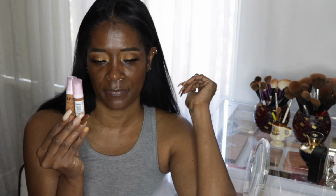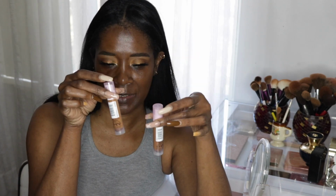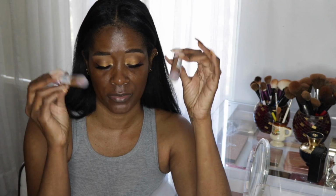All right, so this is what the packaging looks like. And believe it or not, this did not come in a box. I mean, NYX was wild. This was just sitting just like this. There's no box. I was looking for the box and she was like, oh no, there's no box. It's packaged just like this. It was sitting on the gondola just like this.